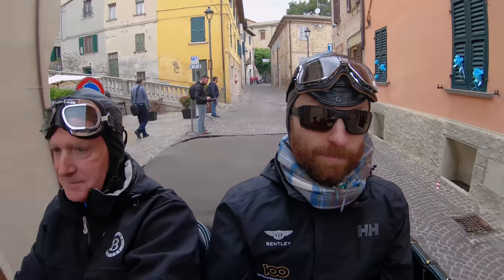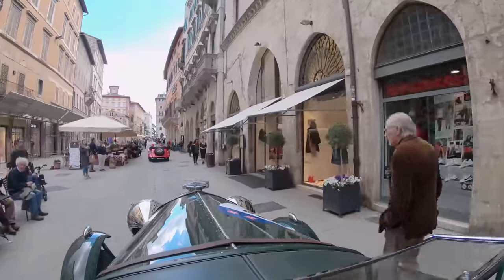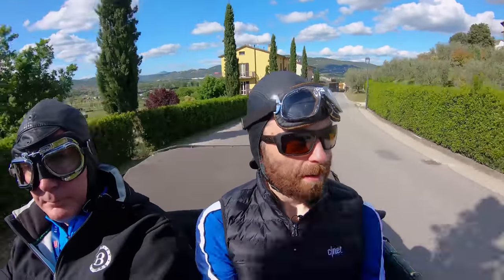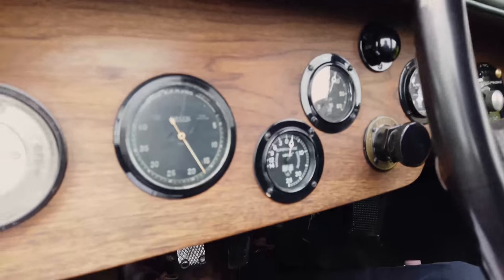And yeah, that may not sound like that much in a day, but given a lot of this was forced to be very slow, a lot of these sections were 20 to 30 kilometers an hour, and given we were driving through the Italian countryside, which if you've never had the opportunity to do it, can be a very slow endeavor indeed. Let's say we covered a lot of ground today, given everything, and of course, given the car that we were in, which is 90 years old.